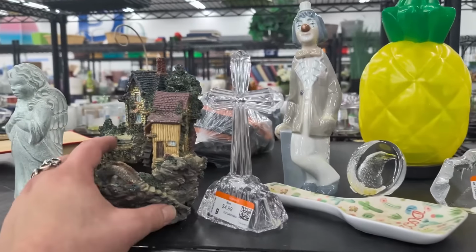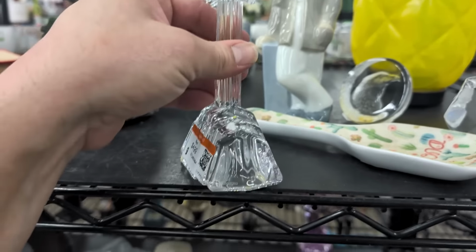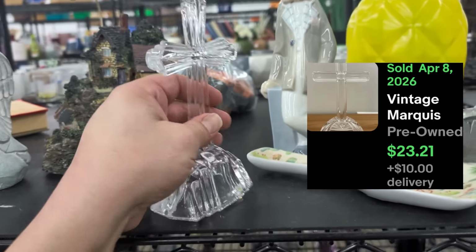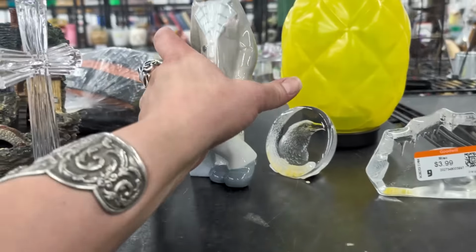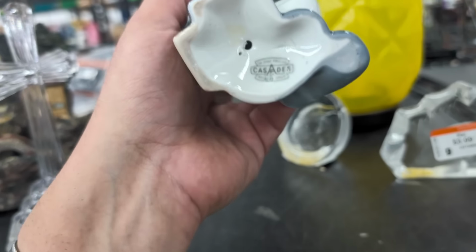Now, is this Waterford or what? $4.99 for the cross. It is Marquis by Waterford. So $4.99, I guess we'll grab that. We'll at least look it up. Sometimes Waterford doesn't do all that great. I don't know why everyone's always so obsessed with grabbing it because I've had some Waterford pieces that have sat around for a long time.